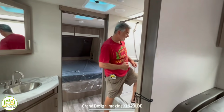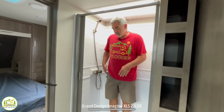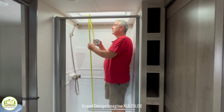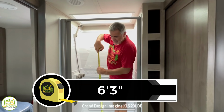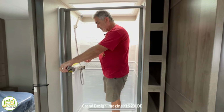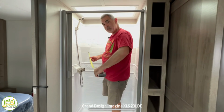I'll hop in the shower like I usually do. And this is a very good size shower in here, and I'll show you why. First of all, height-wise, we have about 6 feet 3 inches of height in here, so not a bad amount of height at all. But the width in here is what makes the difference. This is a full, I would call it 25 inches, almost 26 inches wide.